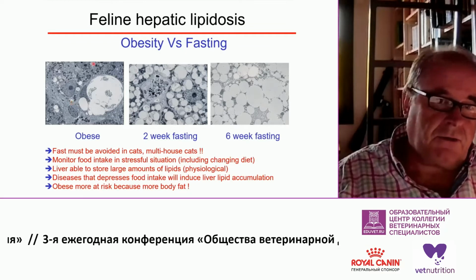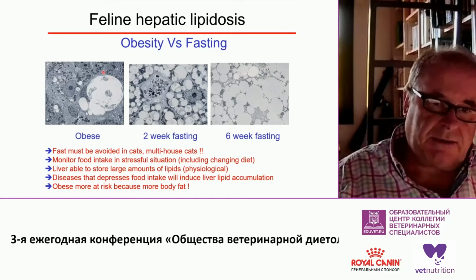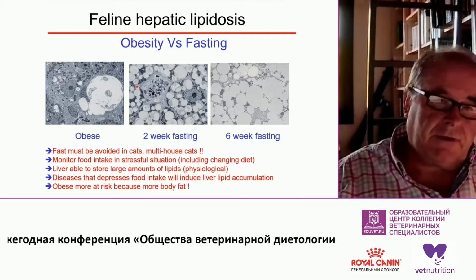But that's not the case in cats, because this is not fat, this is a vessel, a blood vessel, in the liver.